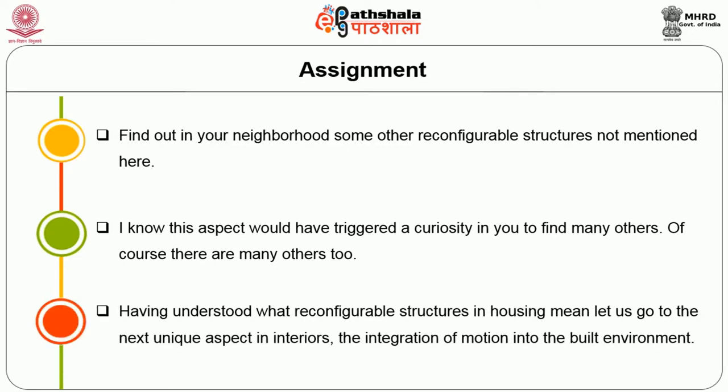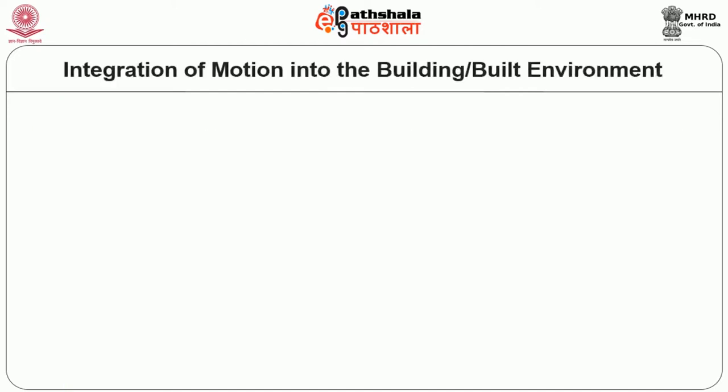Having understood what reconfigurable structures in housing mean, let us go to the next unique aspect in interiors, the integration of motion into the built environment. Here, the building components themselves will move or change positions. The building practically remaining static, many a times people install building components capable of movement either in the vertical, horizontal, or an inclined plane. Such movable or kinetic components perform various yet exclusive functions.